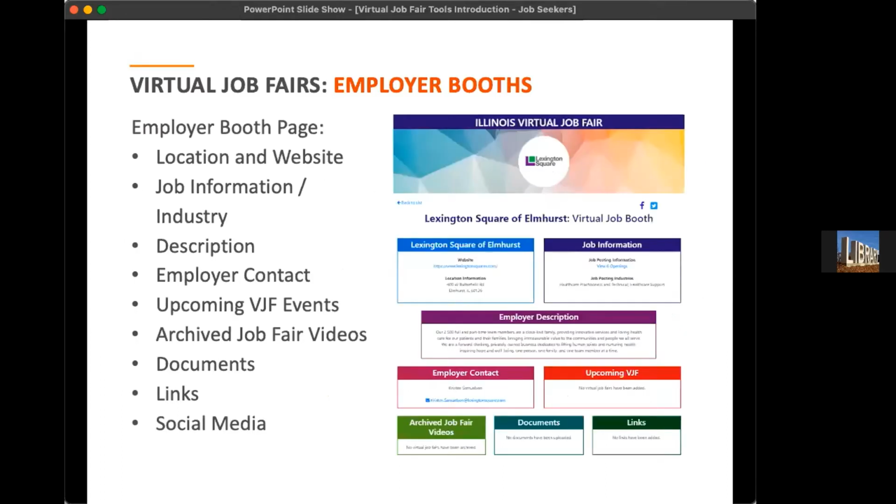But if you click on one of those icons where you saw the employer booth names, you'll be taken into an employer booth page, and that'll look like this. This page includes location and website information for that organization, the job information such as the industry, how many openings, a link to that company's page that talks more about the different openings that are available, a description about the employer, which may include the kind of work they do, what they're looking for in a candidate, that sort of thing. If there's an employer contact that's been identified, their contact information, name, email, phone number will be provided.